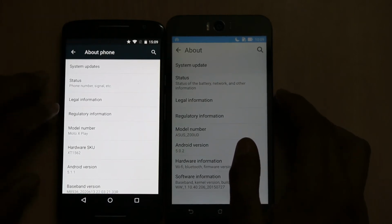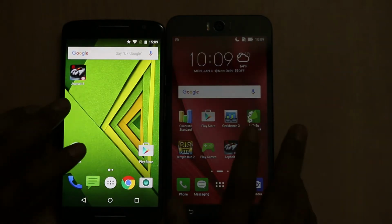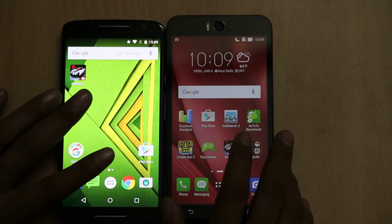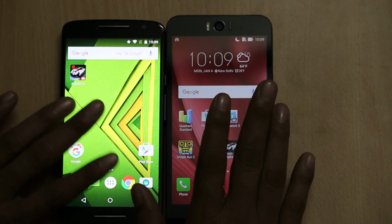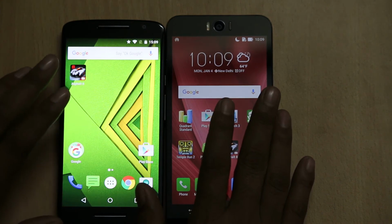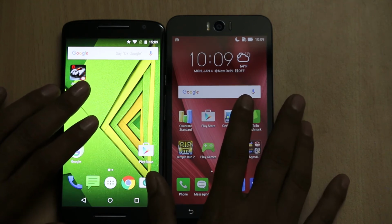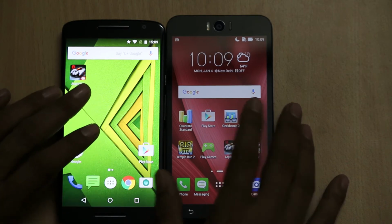Apart from this, both smartphones are powered by the Qualcomm Snapdragon 615 processor paired with an Adreno 405 GPU. Both devices are octa-core, and the difference is that one has 2 GB of RAM while the other has 3 GB of RAM, with 32 GB inbuilt memory. The inbuilt memory in the Motorola Moto X is also 32 GB with the unit I have. When you expand the memory further, you can expand up to 64 GB on the Asus Zenfone Selfie, but on the Motorola Moto X, you can expand the memory up to 128 GB.